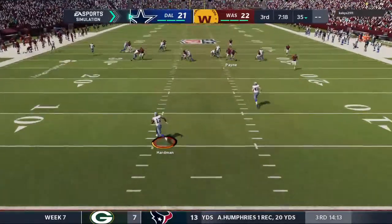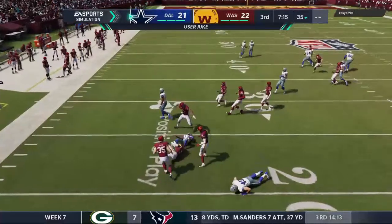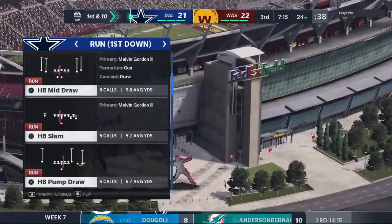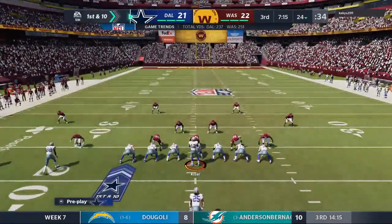Taken about 7 yards deep. And he'll be stopped right around where he would have been had he gone down to a knee, maybe a yard shy of there at the 24. About set for this next drive by the Cowboys offense.